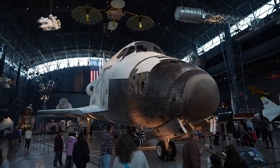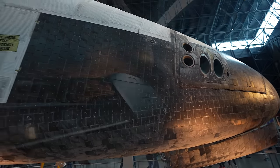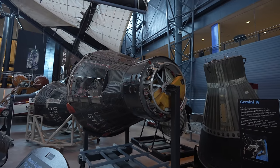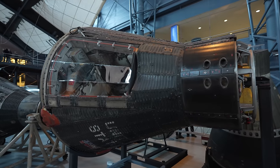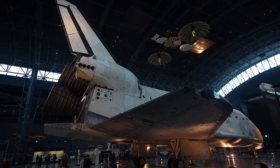This one especially has two things going for it that the other doesn't though, and the first is an actual space shuttle you can see. I've seen the one in California, but I had never seen this one, so I was excited to see it myself. This is the Space Shuttle Discovery, which is retired but flew many missions to space while it was active.